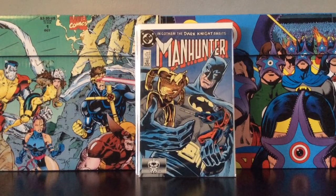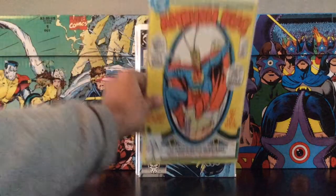Manhunter number 17. I remember this was a hot book last summer. Features the first appearance of the modern age Sportsmaster, who I don't even know if it's been confirmed that he will be appearing in the upcoming Suicide Squad movie or not.